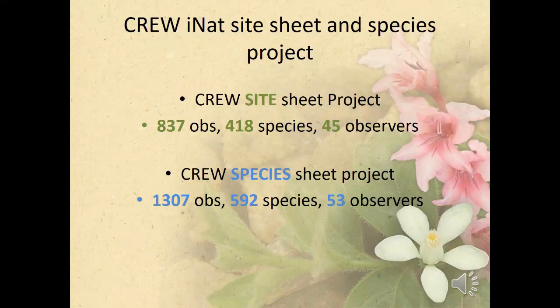So coming to the iNaturalist site sheet and species sheet project, last year we developed a system for volunteers to submit their data on iNaturalist. In the CREW site sheet project we have 837 observations on 418 species, and in the CREW species sheet project we have 1,307 observations with 592 species. These two projects are connected to each other. The site sheet project has all the habitat data, and the species sheet project has all the species that are connected to that site.